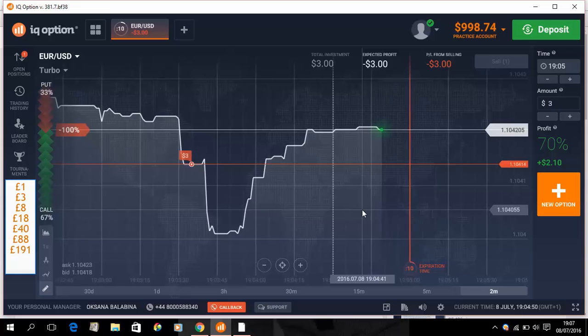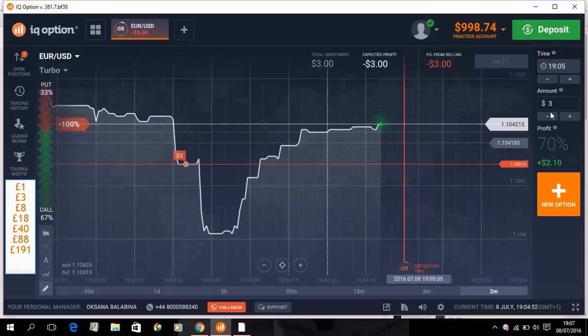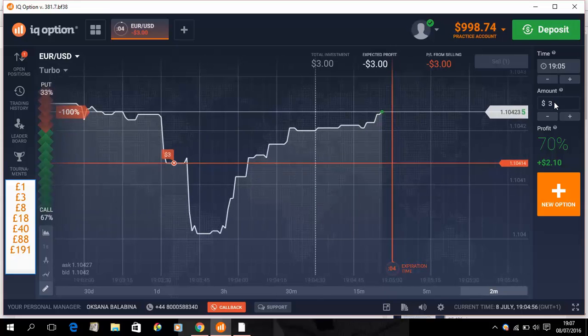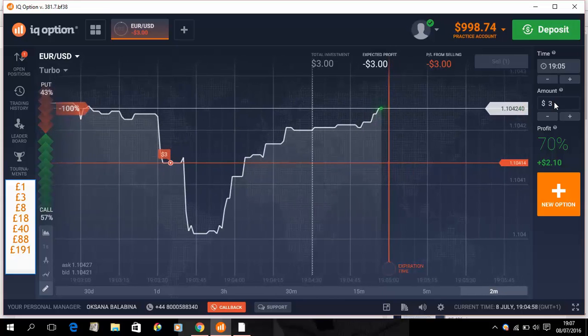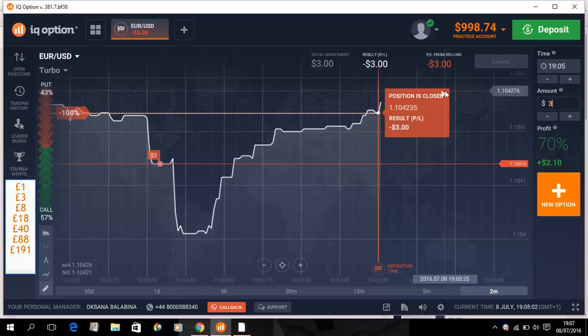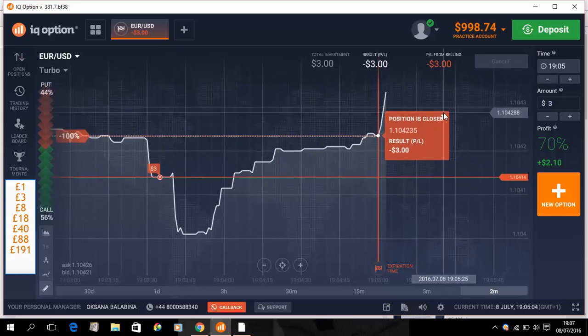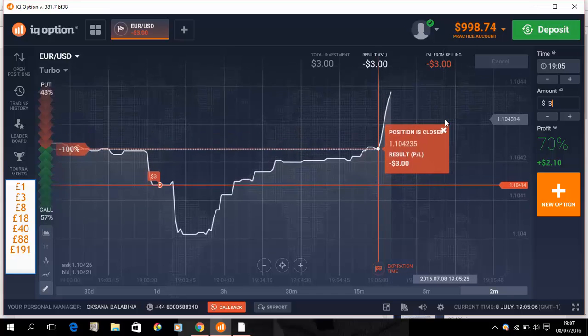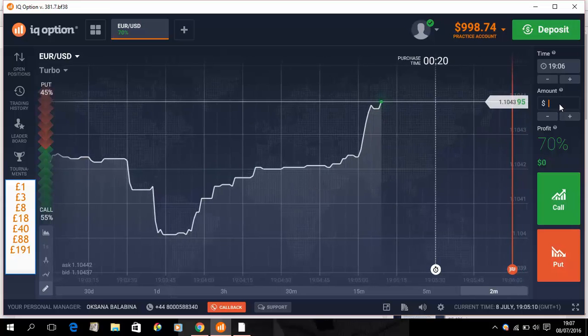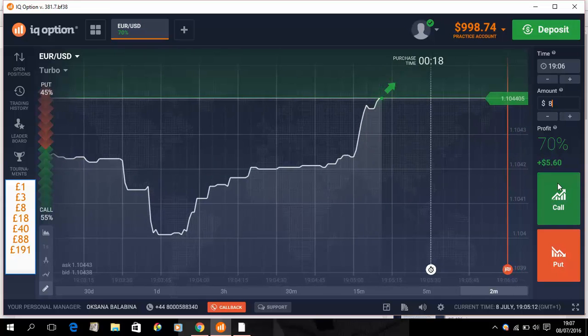It's looking like this one's going to be out of the money again. So our next trade will be an £8 trade in an up direction. As you can see, that's obviously a losing trade. I will try and get rid of this position closed. So obviously we're going to change the trade amount to £8, and we're going to call.